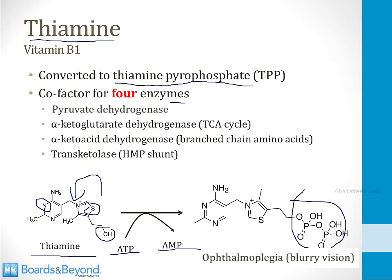The first one is pyruvate dehydrogenase. We'll talk about this in a minute. Also, alpha ketoglutarate dehydrogenase, which is part of the TCA cycle, and also alpha ketoacid dehydrogenase, which is important for metabolism of branch chain amino acids. And then the final enzyme is not a dehydrogenase, it's called transketolase, and it's part of the HMP shunt.